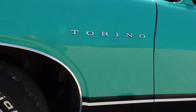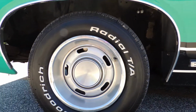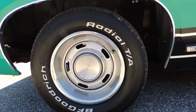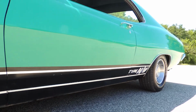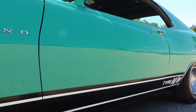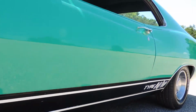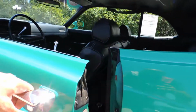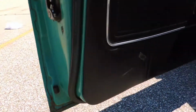Front fender is in excellent shape though. There's no rust, no blisters anywhere in that front fender. The car's riding on some BFG radial T/As, and it's got its original Rally rims on it. Driver's side door is also excellent. I don't see any blisters there. Rocker panel, same way. Very nice and clean. Original paint here in the door jambs.